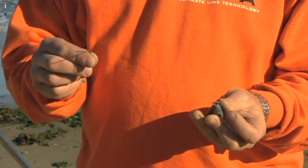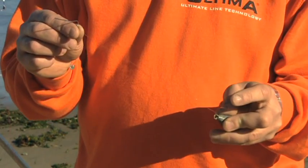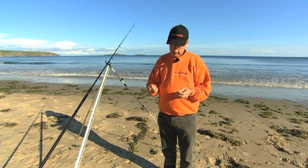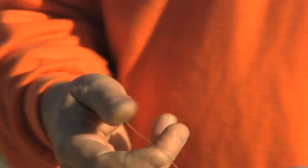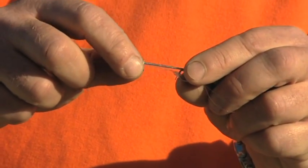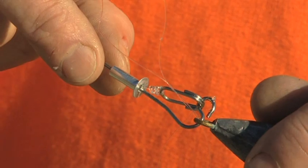The rig works like this. You've got a lead weight with a light piece of line attached. This line is 6 pound. How the rig works is the clip is pushed through the eye of the lead, as so, and it is folded back up the main line of the trace. And there is a tin hat on the line, which slips over the clip, holding the clip in place. Now this is ready for casting out.